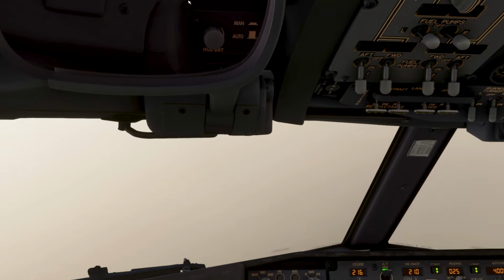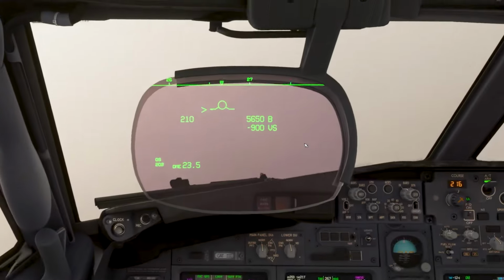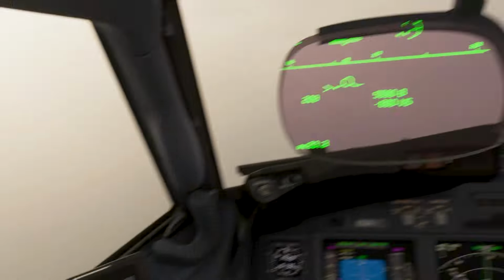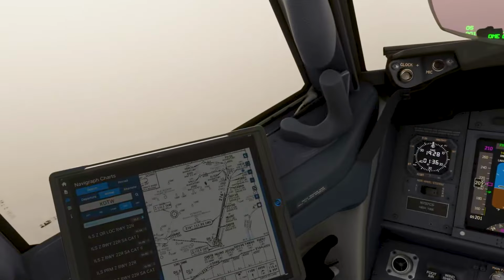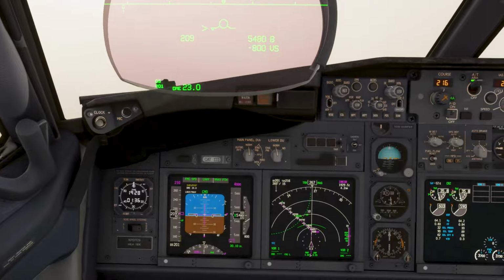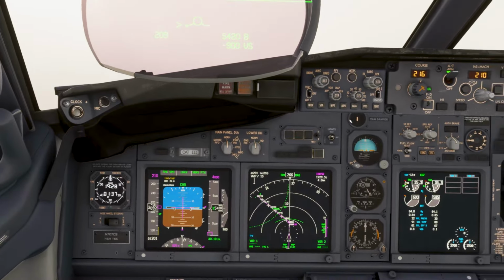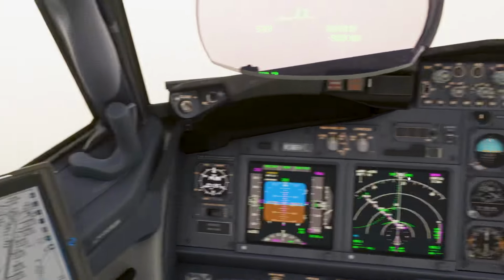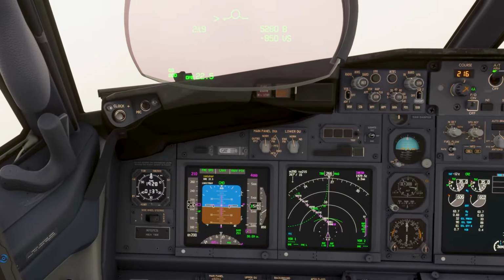Looking good. I'm going to set the HUD down just for the heck of it. Give us some visual cues. It's in the VMC. Obviously, we're in IMC right now, but that's quite all right. Like I said, it's a 3,000-foot ceiling, so I'm going to send out a 642 feet. So let's go down to DH. You can see. Bring it all the way down to 200, actually.